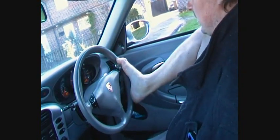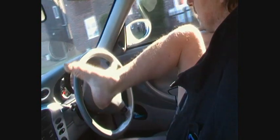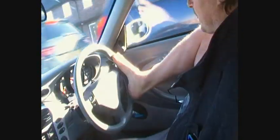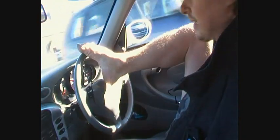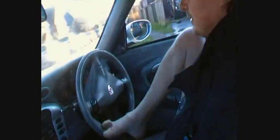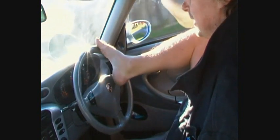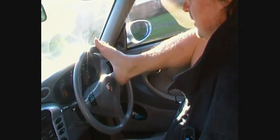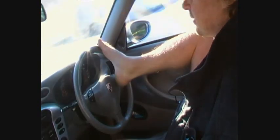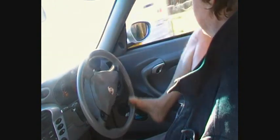I'm going to tell you the truth about the Tiptronic now. So this is the Porsche 911 996 Tiptronic, the one that everyone hates. But I love it. One of the best automatic gearboxes I've ever driven, to be honest. I've had some nice gearboxes.